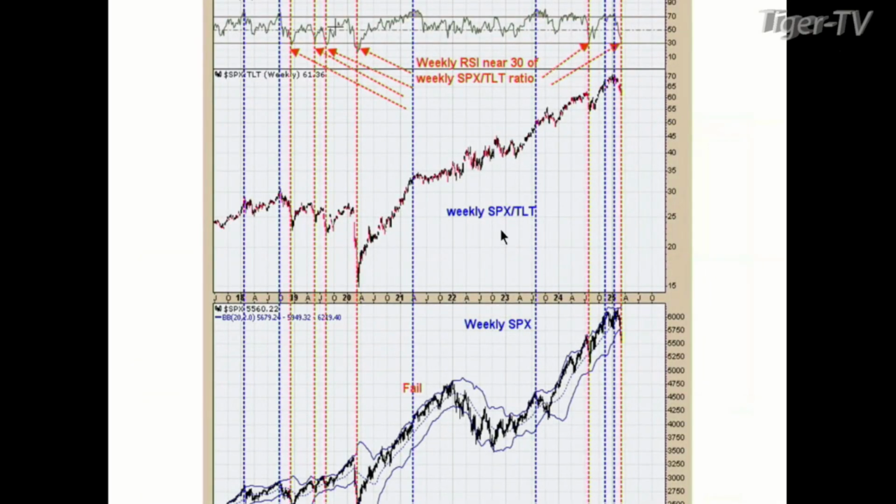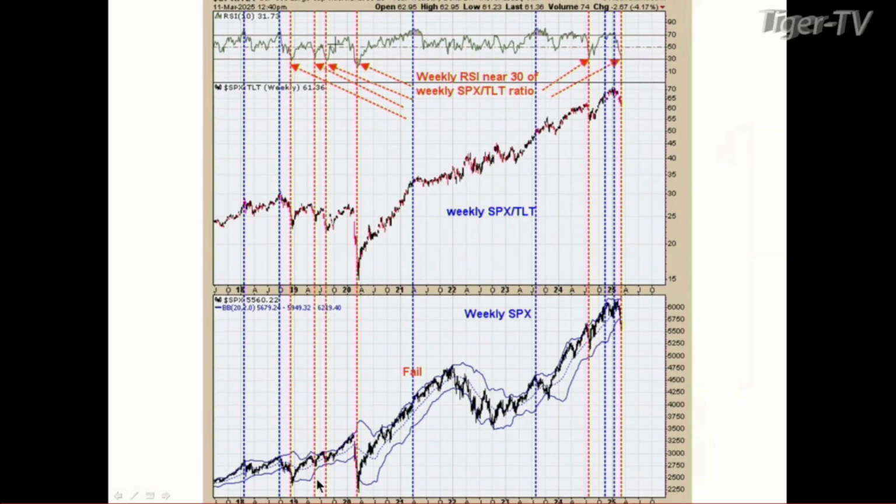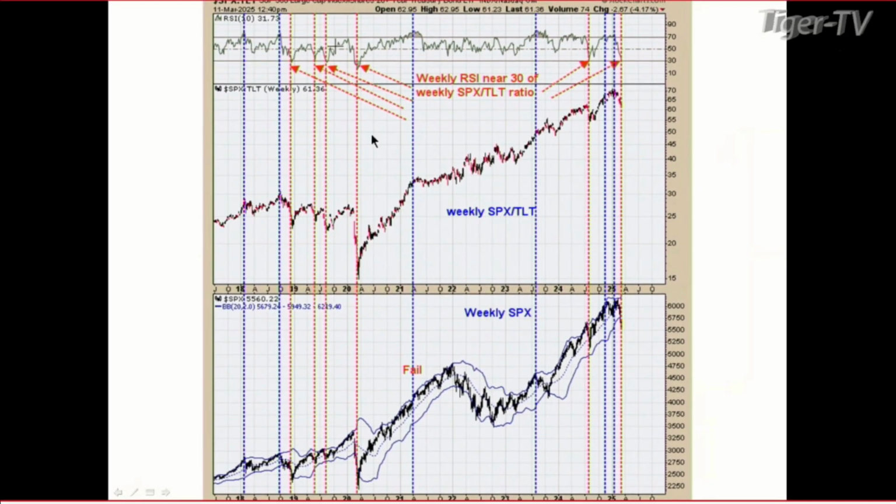Here's another chart. I flipped to the weekly chart. I use this on the daily chart. It works pretty well, but sometimes you got to flip to the weekly charts. This chart goes back to 2018. It calls tops and bottoms pretty good. The COVID crash back in 2020, it called that pretty good. We're back down around 31.37.